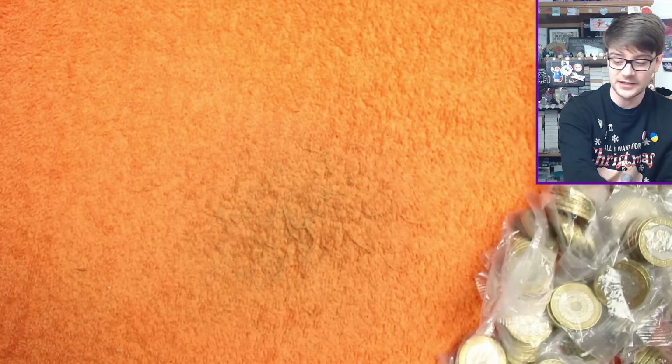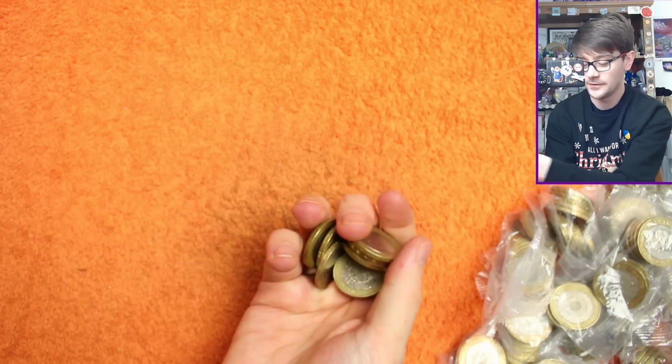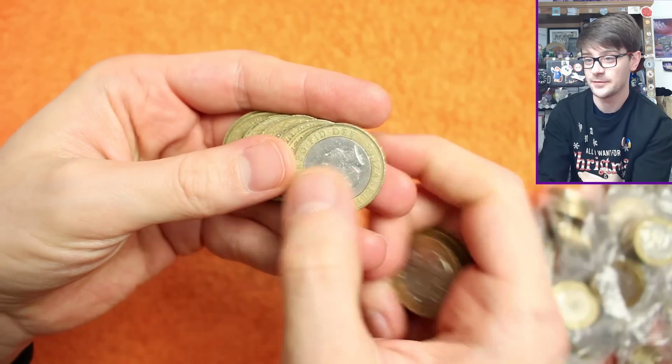Although we just had double diddlies. Let's hope we don't get triple diddlies. That would be a very, very poor start to the hunt. Let's cross our fingers. It's going to happen. We'll find something in this bag.